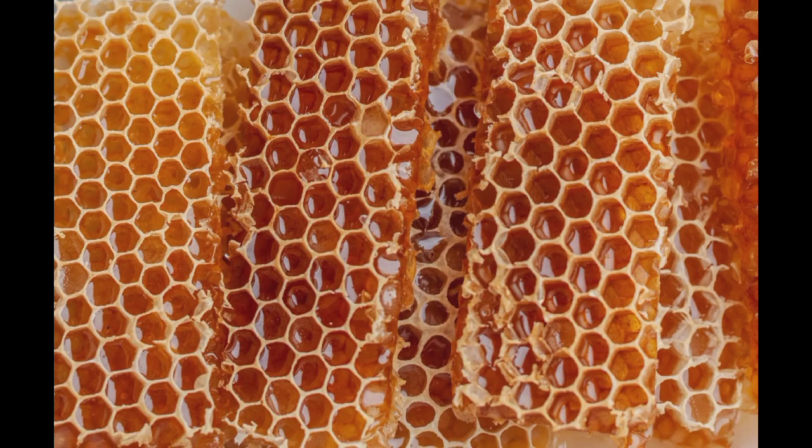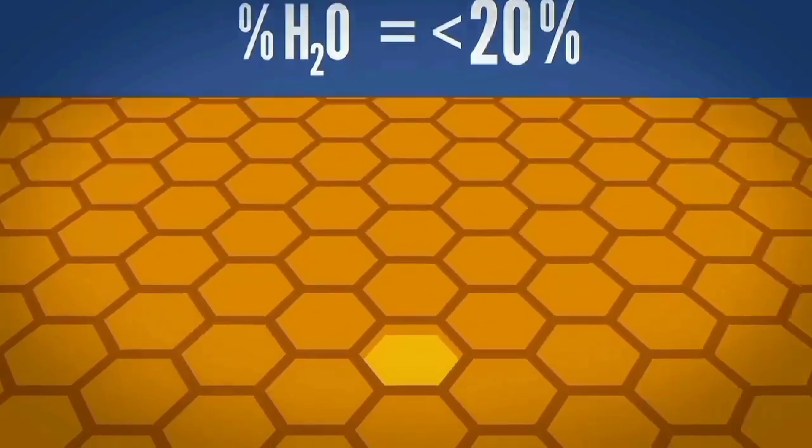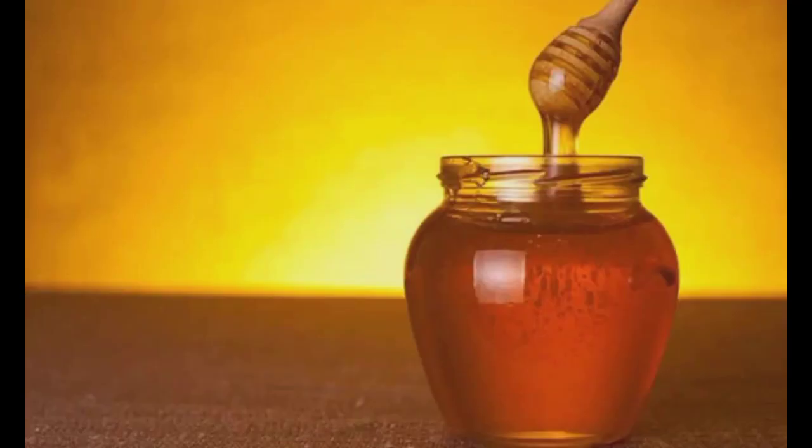Just like a fine wine, honey requires aging. The bees fan their wings tirelessly to help evaporate any remaining moisture, ensuring the honey becomes thick and stickier, the perfect consistency so beloved by honey enthusiasts like ourselves.